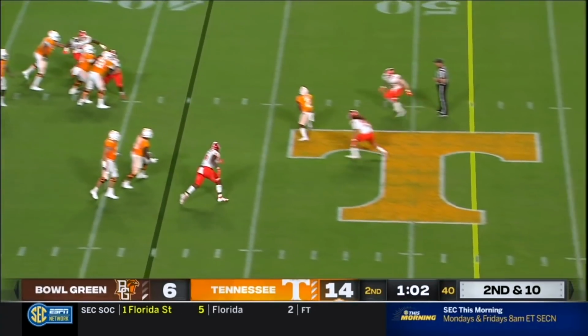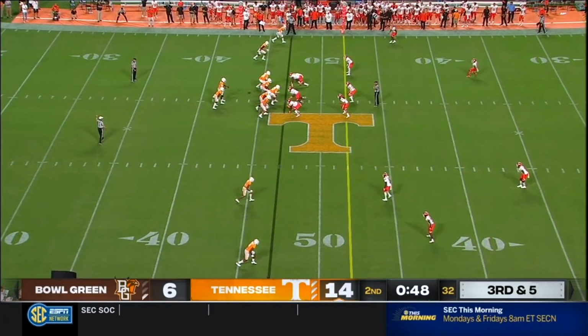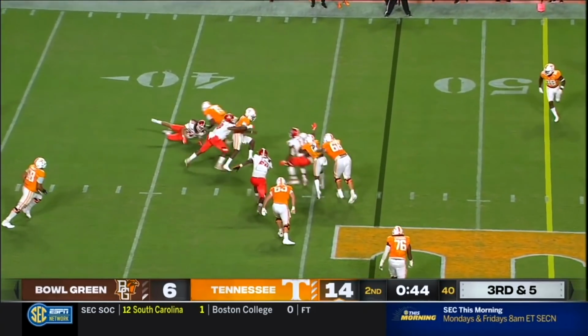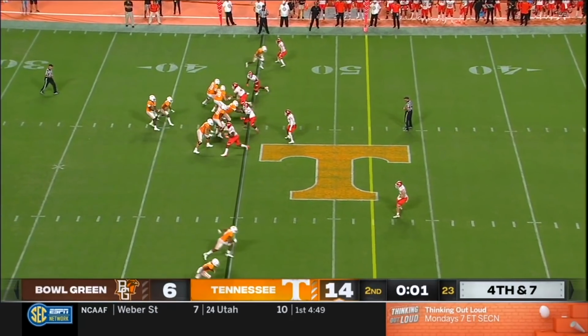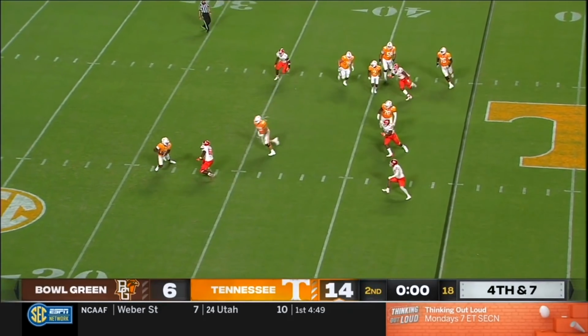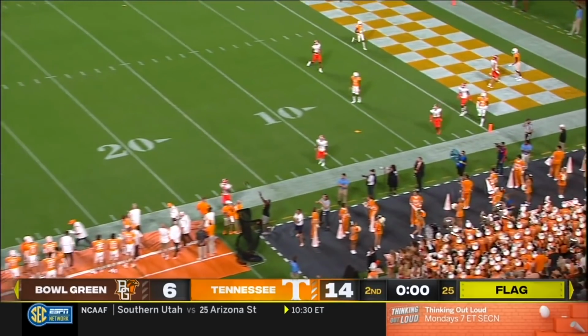Tennessee looking to regain momentum in this game after a couple of Falcon field goals. Plenty of time. Need to convert a third down on this 3rd and 5. Milton pressured. And they take him down behind the line. Bowling Green's got 12 again. Not sure there's a flag coming. It'll be a free play for Tennessee. And Milton will let that one go incomplete.